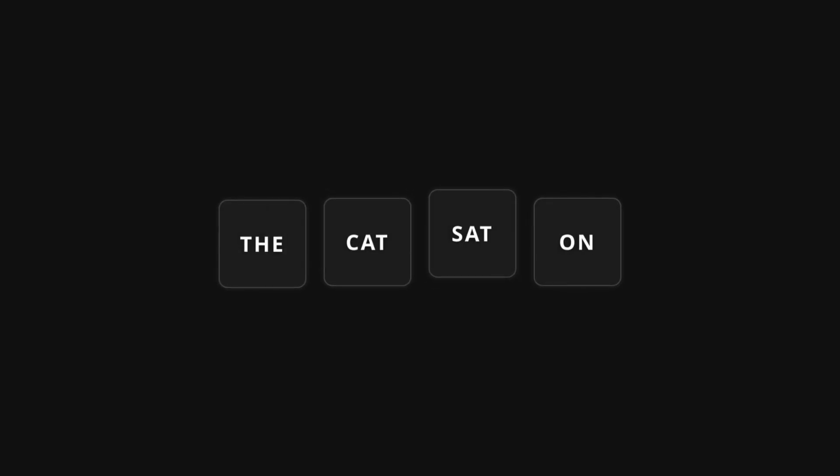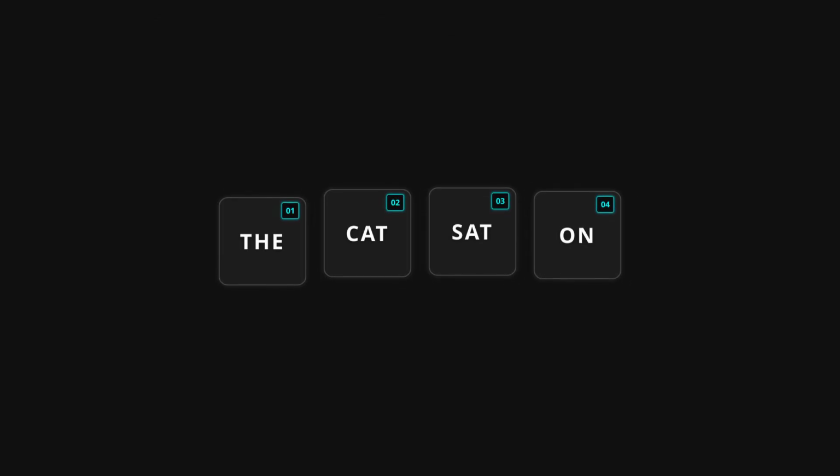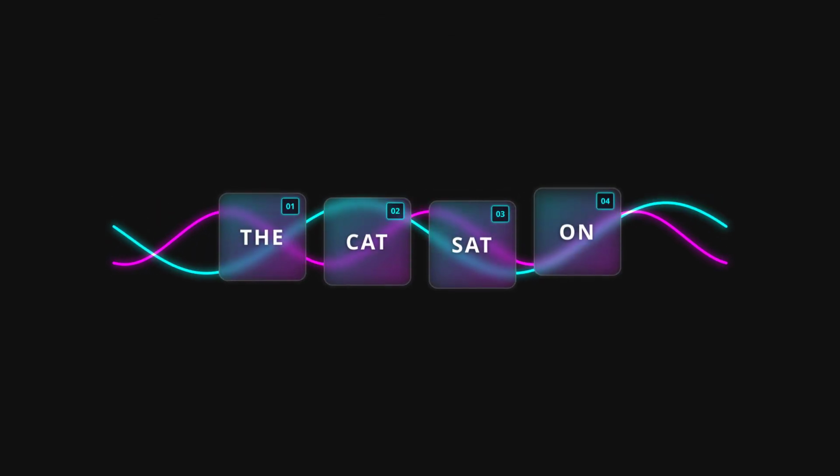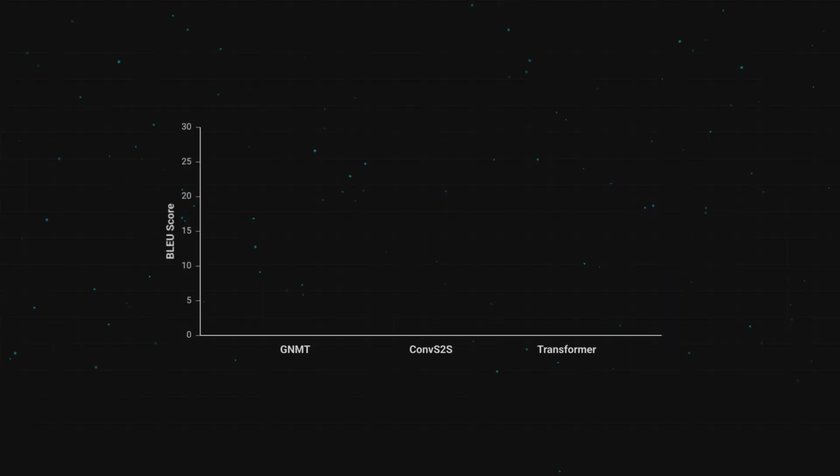Because there's no sequence, the model needs to know the order of words. Positional encodings act like timestamps, injecting unique sine and cosine waves into the embeddings to give the model a sense of time and place. The results were groundbreaking.